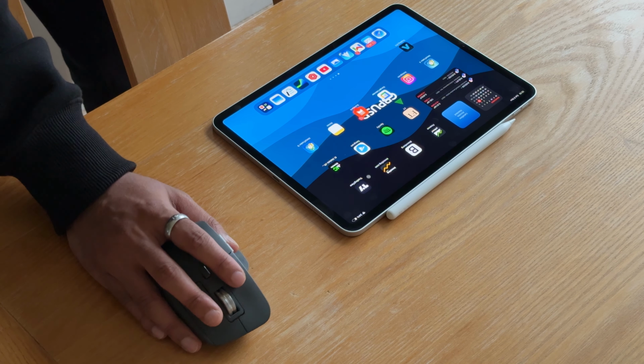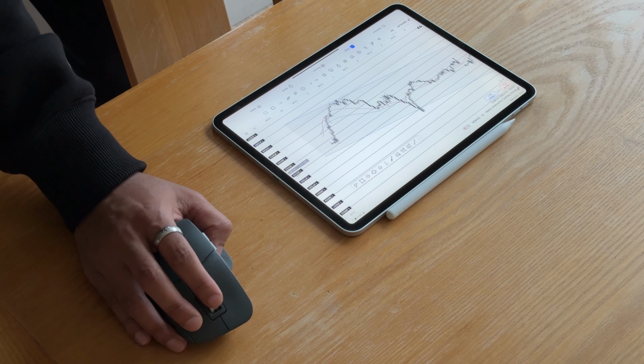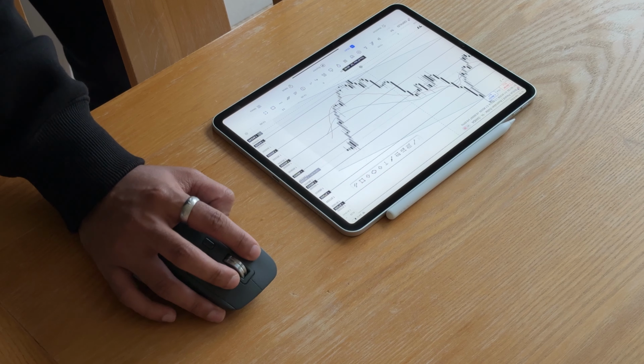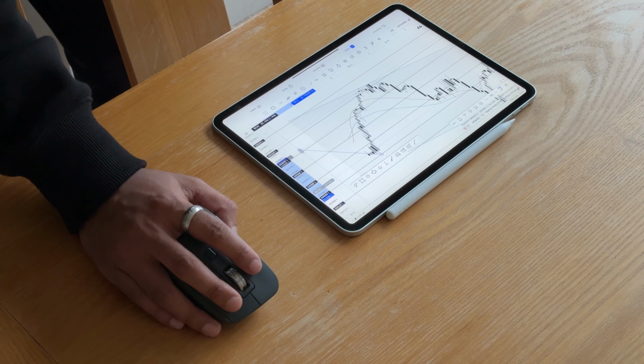So overall, using a mouse with the iPad Pro isn't the best experience. Sometimes it works, sometimes it doesn't, but from my experience using it over the years, it's much easier to either use the Magic Keyboard or just use your hands or use a pencil.